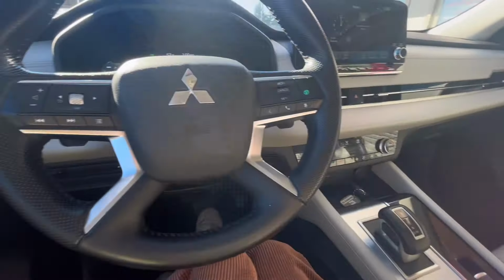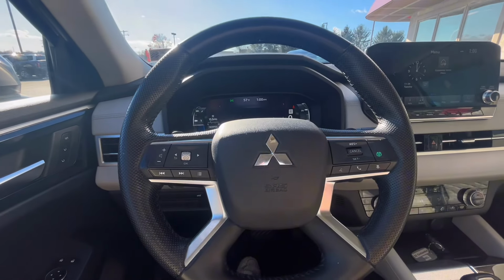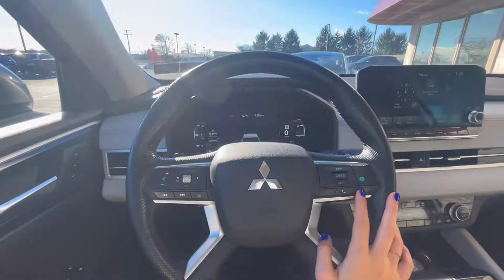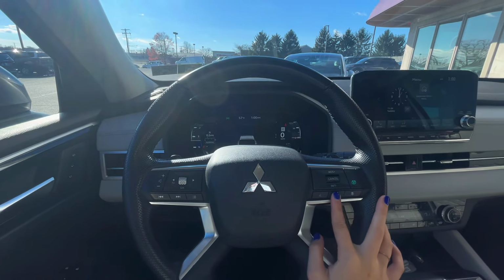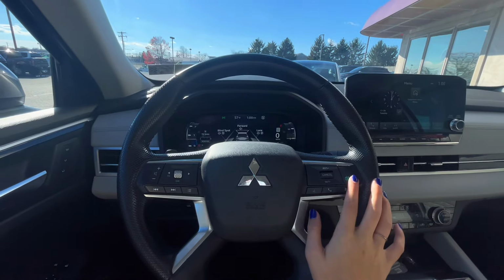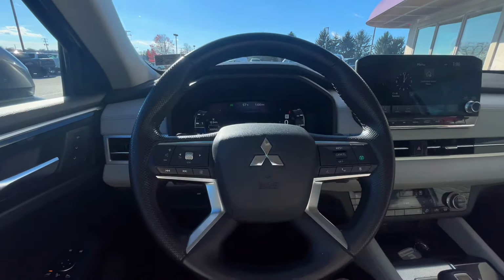Now let's go ahead and talk about the steering wheel. Might feel like a lot, but don't worry, it's really simple. On the right hand side, you have your hands-free calling and voice commands, as well as your adaptive cruise control. So you have your cruise control settings, as well as your sensors for all of your around mirrors.